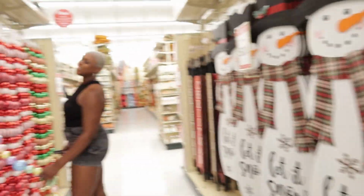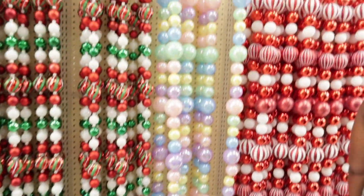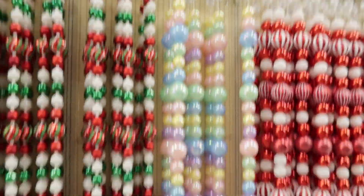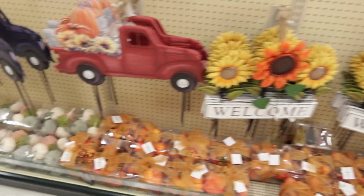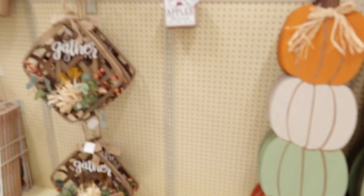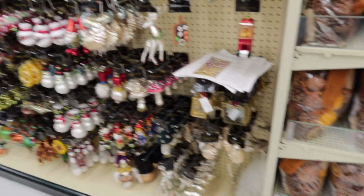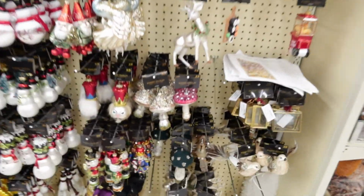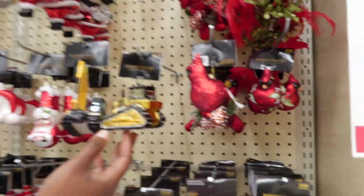Look at this. Oh, that is so cute. They're so cute. Right? 50% off Christmas. You know, Christmas tree decorating is always fun. So pretty. Look at that. Oh, look at them Christmas trees. Oh, this is where you get your ornaments. Some of them. Oh, look at that one. Ooh, this would be good for a man tree, right in the man cave.